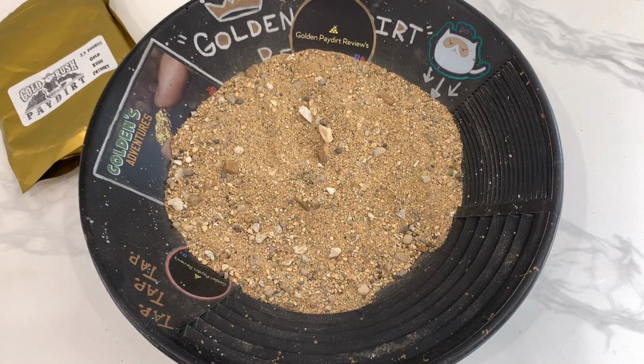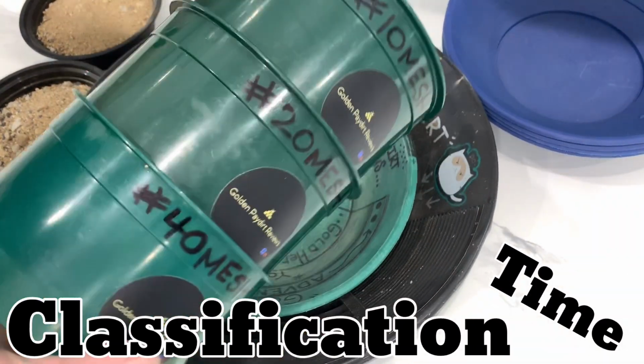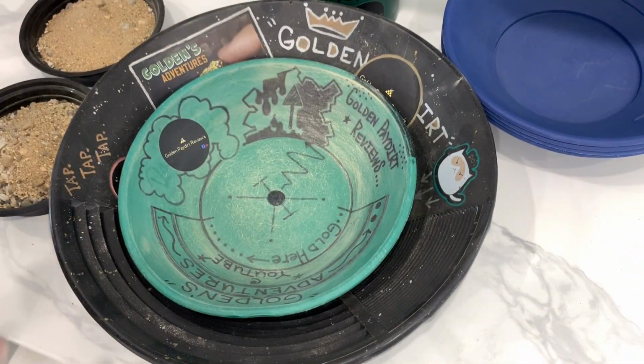All right, let's get to the classification part. I'll be right back. All right, let's get this bad boy classified. We got our classifiers, like always, our separator pans, our catch basin, and our pay dirts. So I'll be right back.